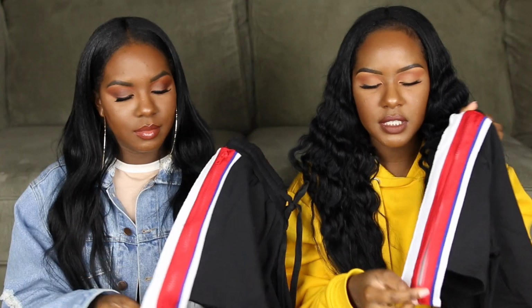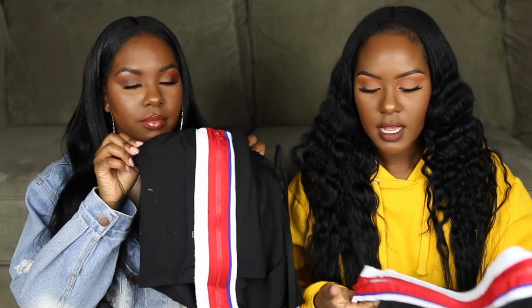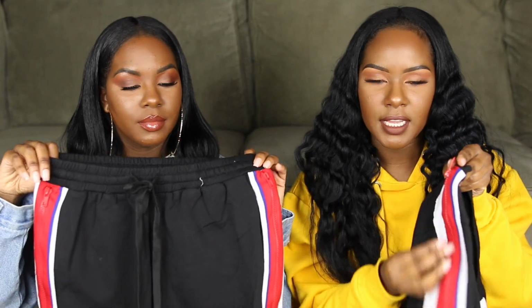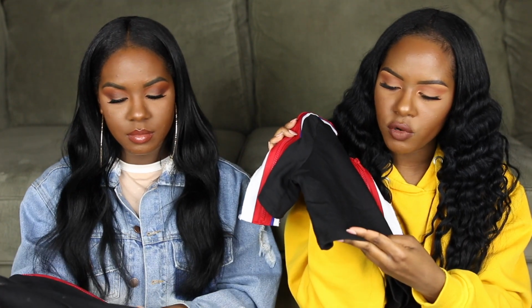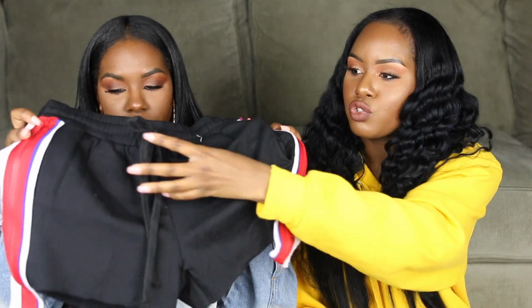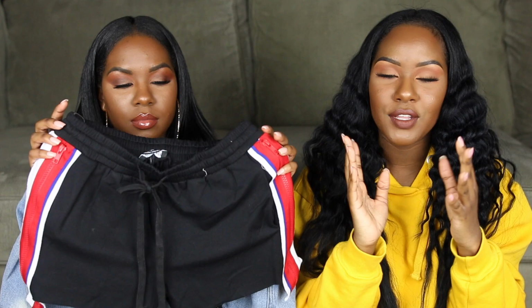It also has zipper detailing on the sleeves and the side of the shorts, which I thought was super cute. I thought that was a nice touch. So it's not just plain stripes. They just added the zipper in the middle. So I thought that was super cute. I like that the top is not cut. It doesn't look like it's cut off. It's actually stitched at the bottom of the crop top. So I thought that was really cute as well. And the shorts also have a drawstring, so you can tighten them as much as you want to cinch your waist in. So I thought that was cute as well.